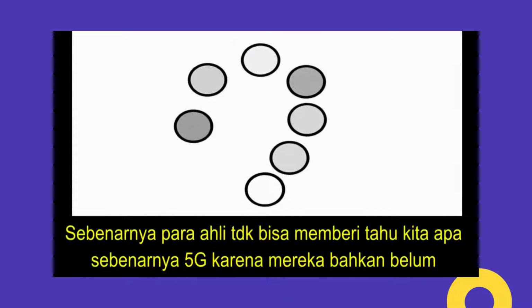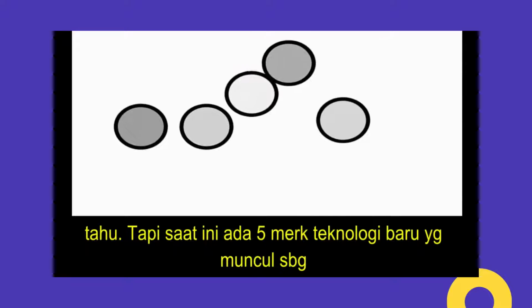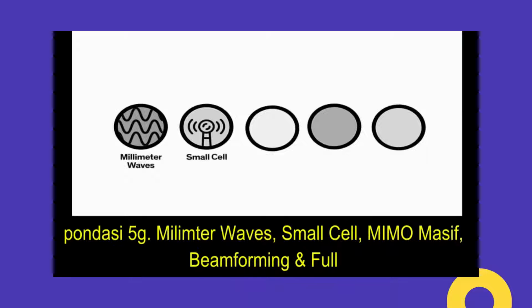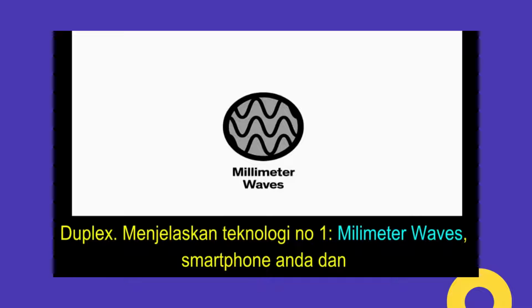The truth is, experts can't tell us what 5G actually is, because they don't even know yet. But right now there are 5 brand new technologies emerging as the foundation of 5G. Millimeter waves, small cells, massive MIMO, beamforming, and full duplex. First up, technology number 1, millimeter waves.